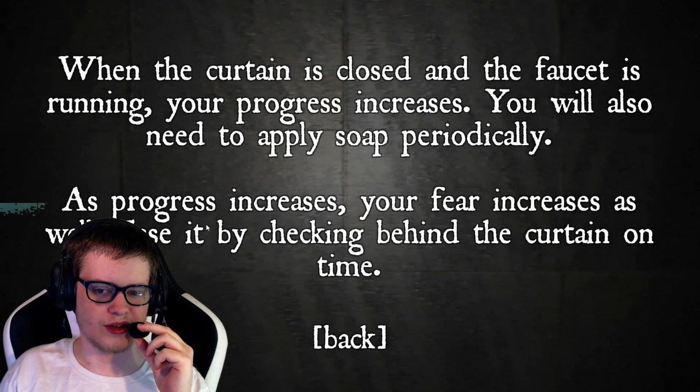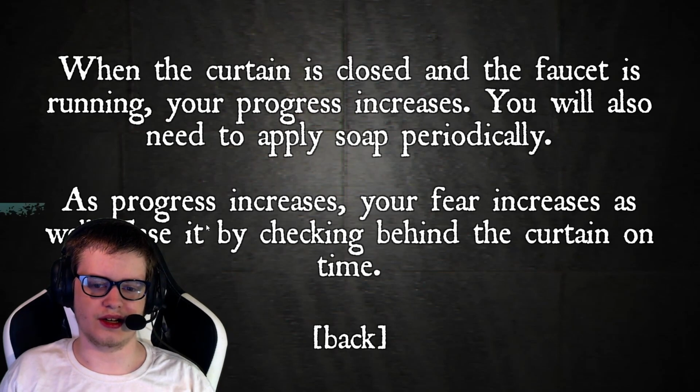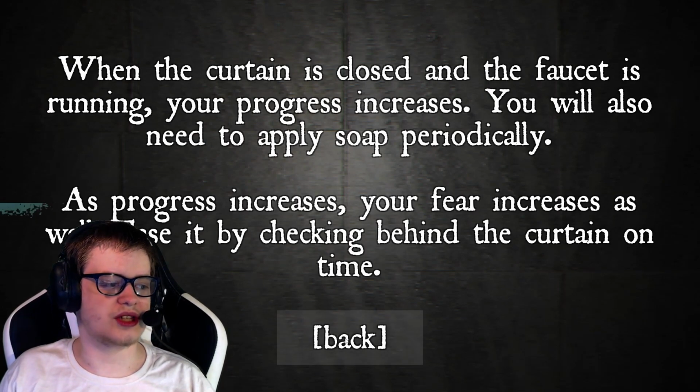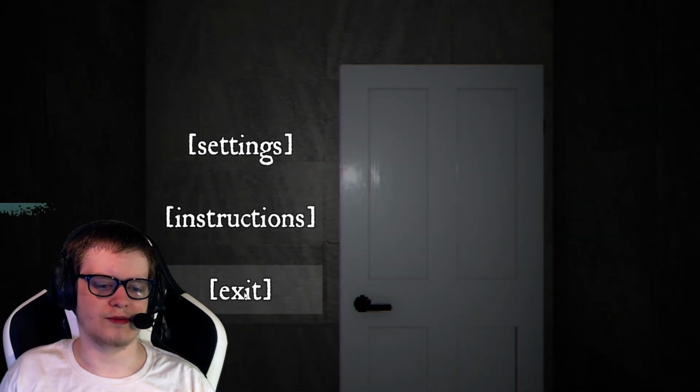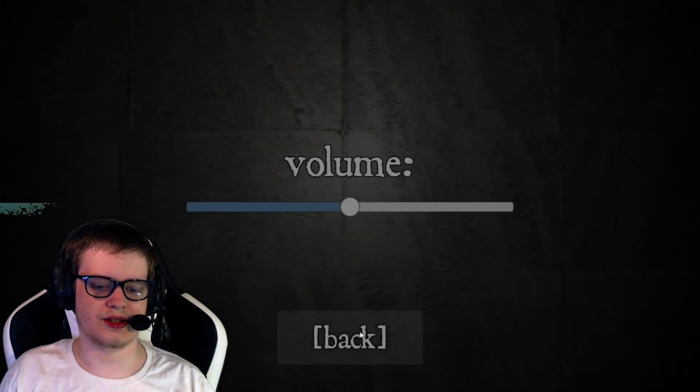When the curtain is closed and the faucet is running, your progress increases. You will also need to apply soap periodically. As progress increases, your fear increases as well. Ease it by checking behind the curtain on time. On time, so what's a time thing? Okay, I guess we'll... Wait, let's look at settings. Okay, it's just volume.